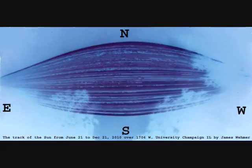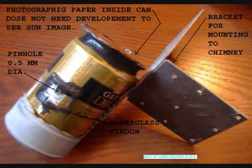I took a 6-month-long time exposure of the Sun moving across the sky above my house. The dark areas are when it was sunny, and the white areas are when it was cloudy. This is the camera that I used to take the picture, with the bracket attached to the chimney.